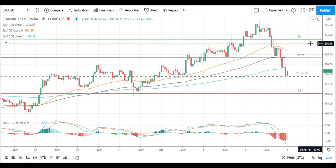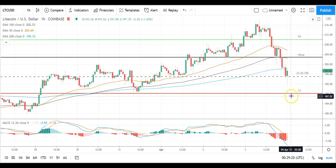In the event of an extended rally, could see Litecoin test resistance at 230 before any pullback. Second major resistance level sits at 225. Failure to move through the pivot will bring the 23.6% fib at 195 and the first major support level at 188 into play. Barring an extended sell-off on the day, Litecoin should stay clear of sub 180s. Second major support level at 181 should limit the downside.